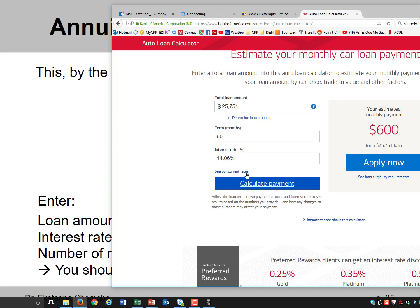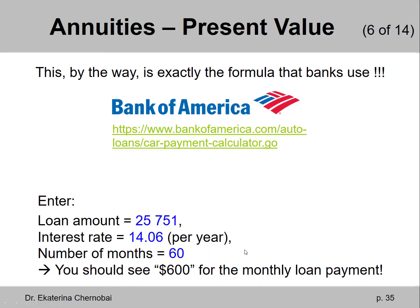So what I'm trying to say is that all of these formulas we are learning in this class, future value, present value, future value of an annuity, present value of an annuity, everything we are learning is real. There's nothing made up or simplified. This is exactly the formulas that banks use to compute your loan payments or anything related to loans and other things in finance. So I think it's kind of cool that now you know what's behind all those loan calculators that you see online. Now you can do all that yourself. Now you can walk to a bank, ask for a loan, bring your financial calculator, and they will be talking to you differently.